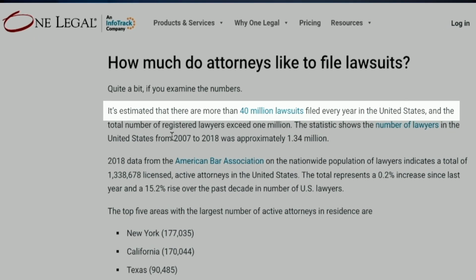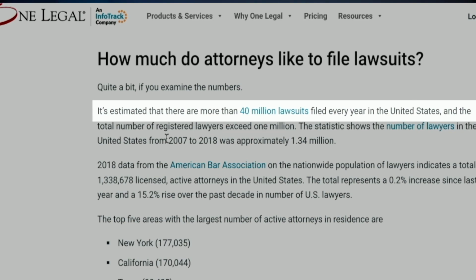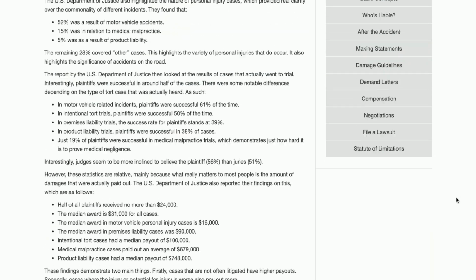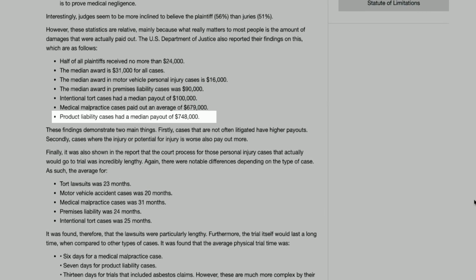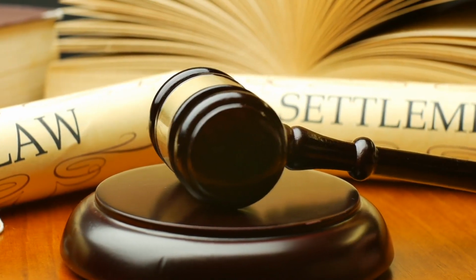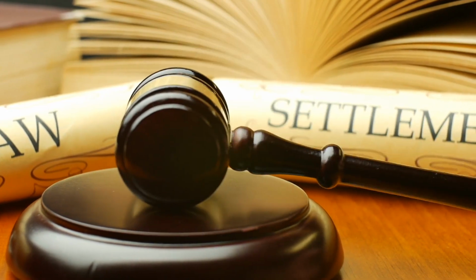I don't want to scare you, but did you know that each year in the United States alone, over 40 million lawsuits are filed? Yeah, 40 million. And did you know that the median payout on product liability cases is $748,000? If you got sued and had to pay anything even close to that amount, how would that affect your life and your business?